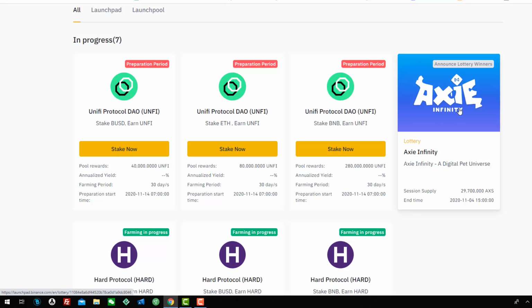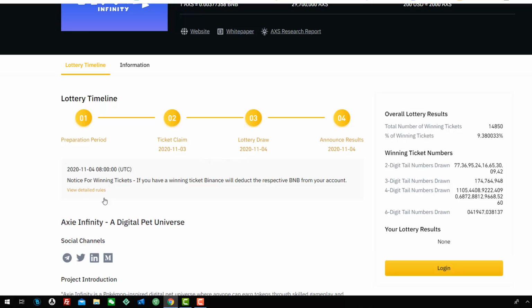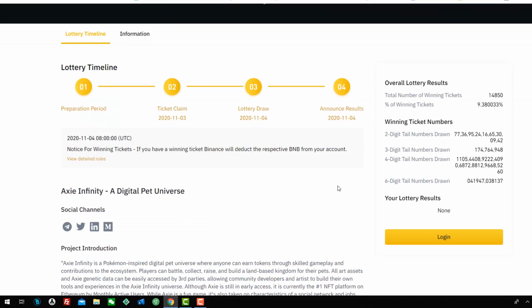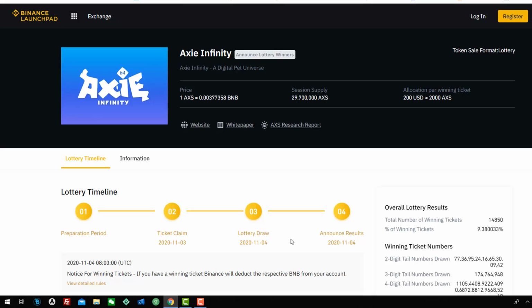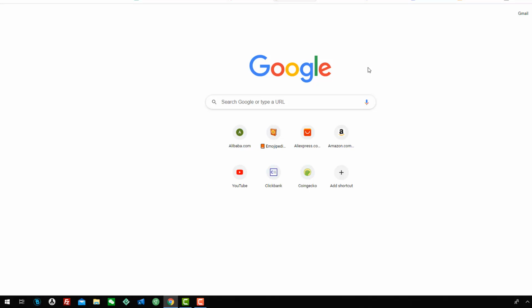I'll give you an example. This IEO actually launched only two or 3 days ago, and it launched at 10 cents. Now, if you got allocation to this, that means you would have had BNB in your Binance wallet, and you would have just applied for the lottery. And if you would have got allocation, then they would have given you so much that you can purchase. And this token actually came out at 10 cents. This is what the IEO price was, only a couple of days ago.